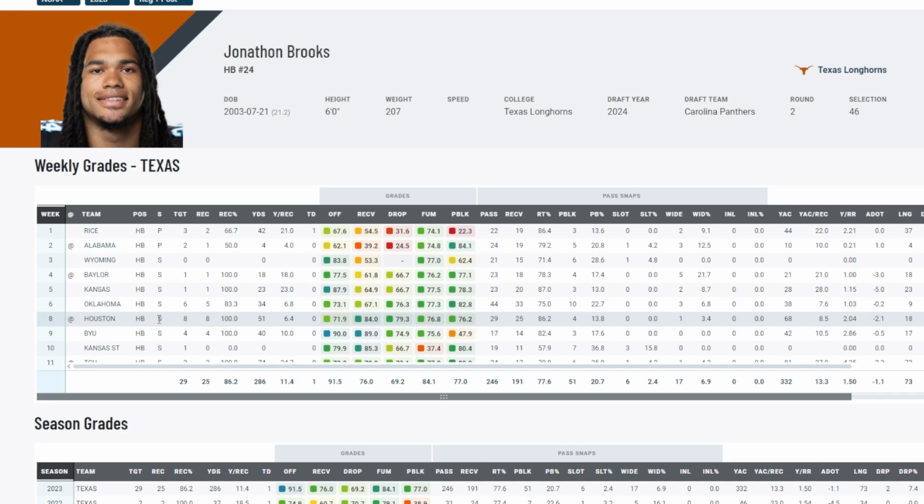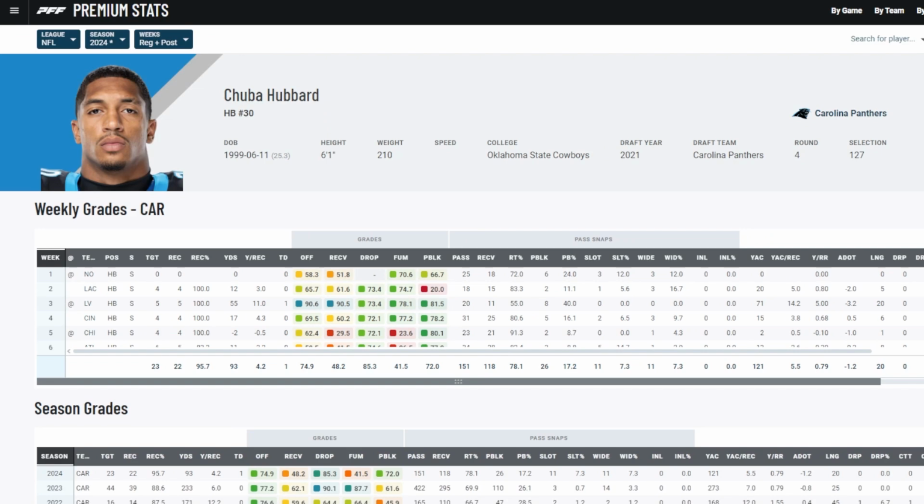as this: versatility, get him out in space, perimeter screens, check downs. We have a really cool empty package. This is an area where I don't see a ton of competition, or at least strong competition, in the Panthers' backfield. The obvious guy you have to talk about is Chuba Hubbard, as he does have a lot of receptions this season, a lot of targets, and it's consistent, right? It's usually 5 a game.